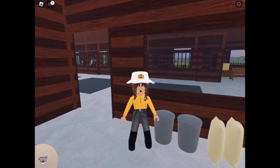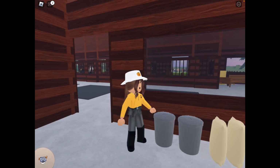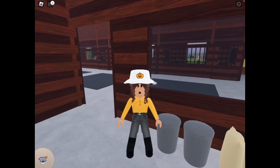Okay guys, so we're in the tack room and it sounds like it's raining pretty hard right now. So I don't know if we're gonna actually get to go outside for that long. Maybe if it stops raining. But I'm just gonna feed the horses and we'll go from there.